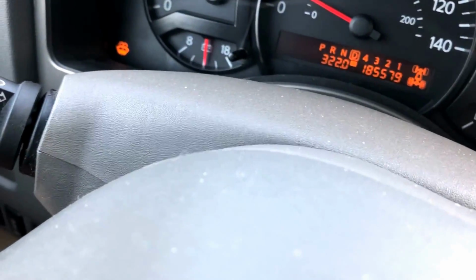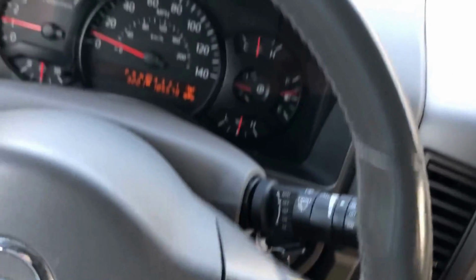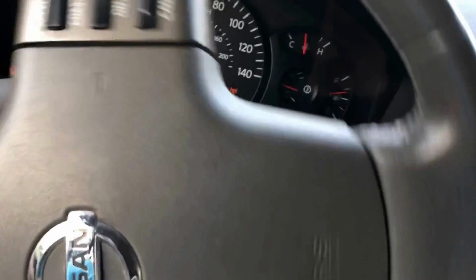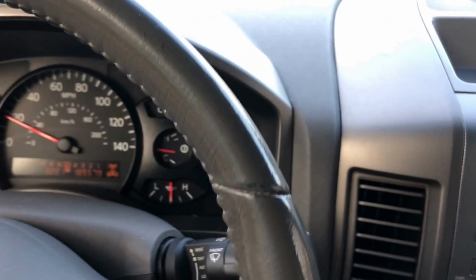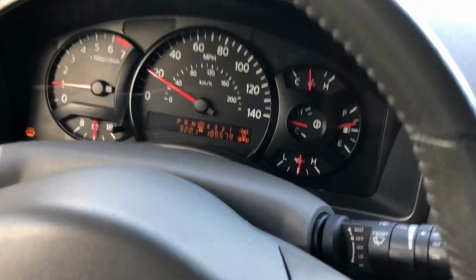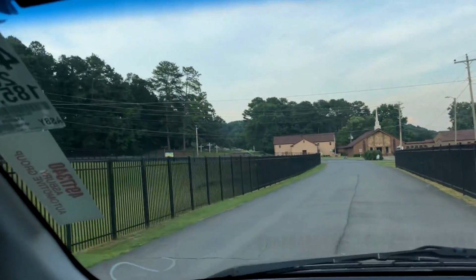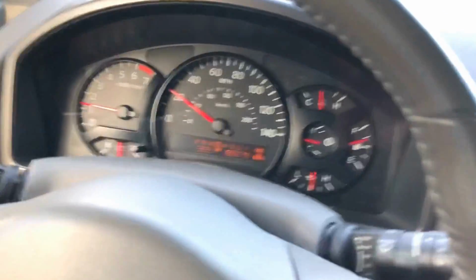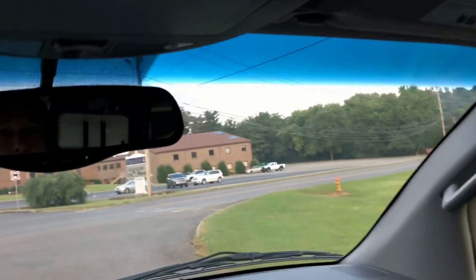I'm low on some windshield washer fluid, so I have that light flashing on and off at me. But other than that, no warning lights. I drove it about 110 miles today, getting it home. Oil change, you can't see it, but it's due in about 300 miles, so we're okay on the oil right now. It's got the auto dimming mirror.